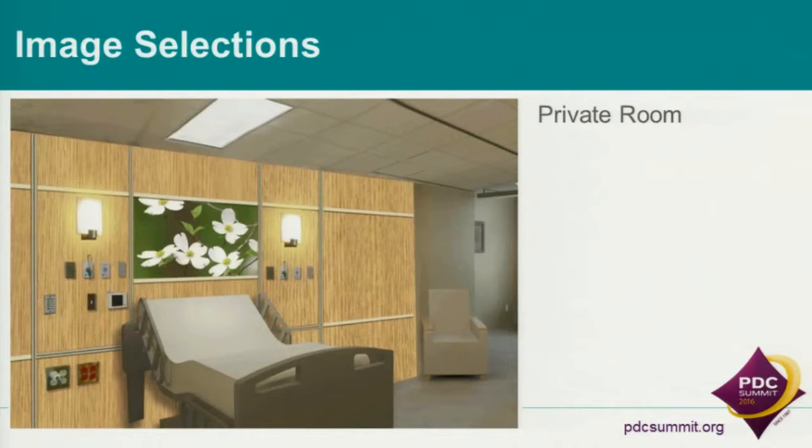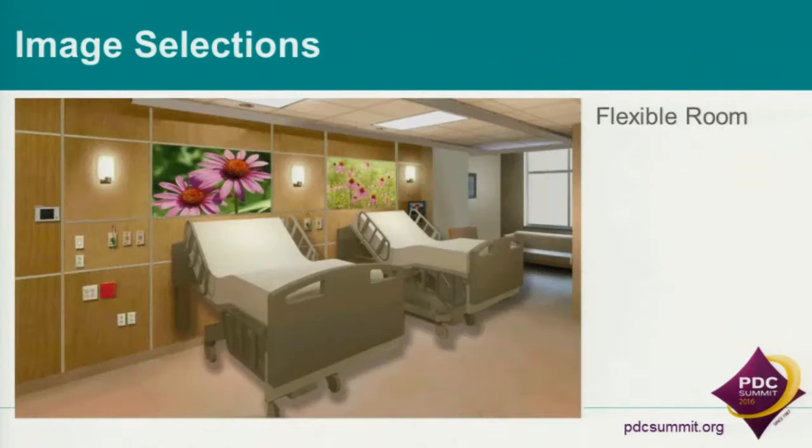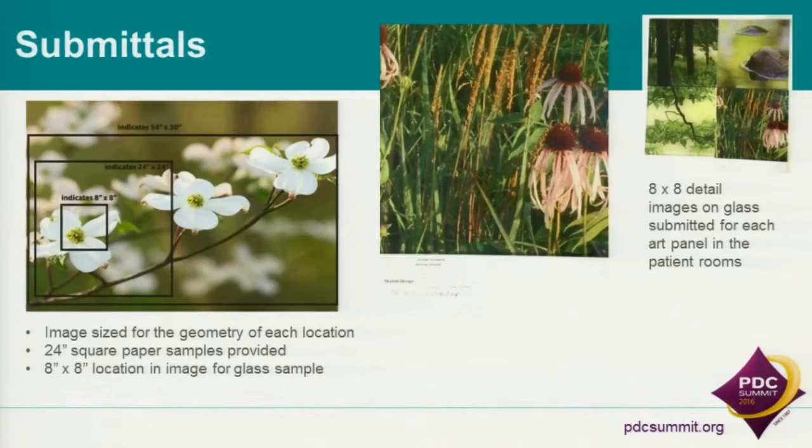Few more shots. Here's our private room early on, and then the flex room. Once we had all that selected, then we got submittals, and I don't want to get down in the weeds too much here, but we looked at the images, pretty high resolution, and we would go in and capture the proportion, this was the head wall proportion here, of what we wanted for our selection. Then we had 24 by 24 inch high-resolution paper copies made, and those were submitted to us for our review with the hospital. And finally, we got an 8x8 sample of what it would actually look like on glass. So we had just a piece of what we would be seeing and understand that.